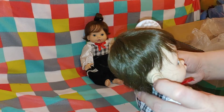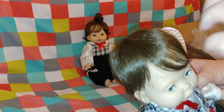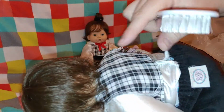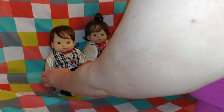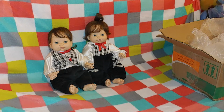So, yeah. Probably needs a little trim here and there. That's cute though. He does. He has some curls too. My other boy does too. So, how cute are they? Oh my goodness.